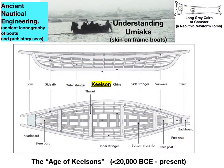Let us begin with a discussion of ancient nautical engineering, as seen in the ancient iconography of boats and prehistory seas. Before discussing naviform tombs, it is very useful to understand the construction of umiaks, which are an ancient form of skin-on-frame boats. Umiaks have a key structural feature known as a keelson, a long longitudinal axial spar which provides the umiak with major longitudinal stability, allowing it to withstand large wave actions in open seas.